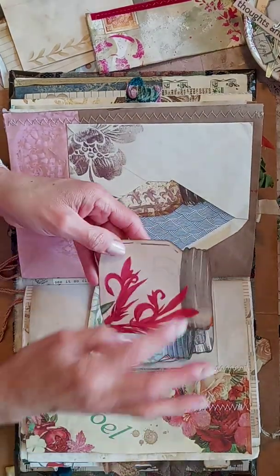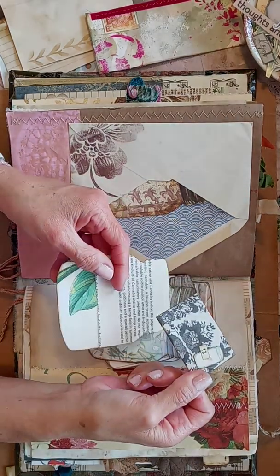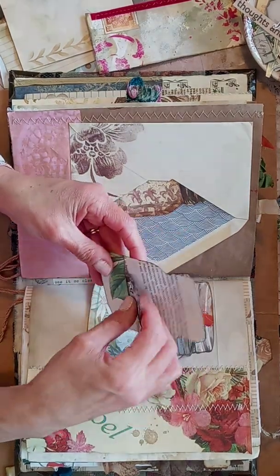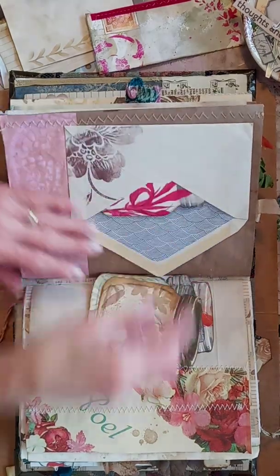And this one, just found a flower that would look good on the front, turned it into a pocket. And this is actually journal number 12. So I put another 12 there. Made a little fold out, tucked it in the pocket. And I think I will put that 12 in here since this is the 12th journal.